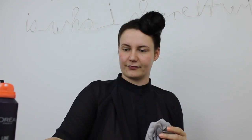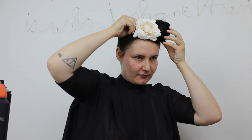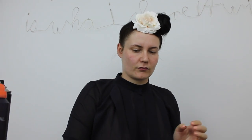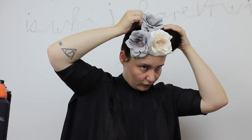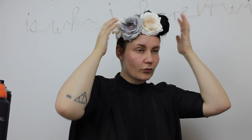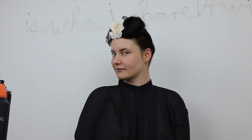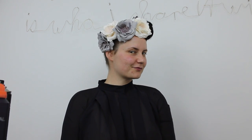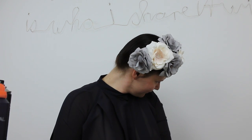Yay! Obviously my favorite part, flowers, flowers, flowers, flowers. Let's start with the white one. I put them in after my discretion. I take a gray one, a white one, a gray one, and then I change it, and then I finally have the right positions. Well, happy with that. Yep, hair is finished, and now it's time for makeup.